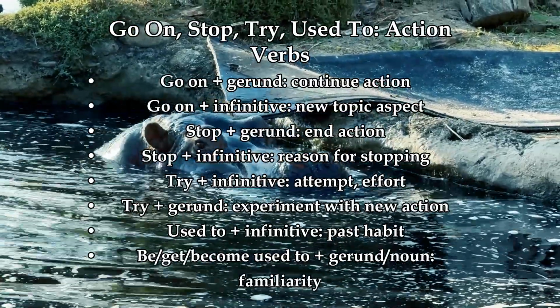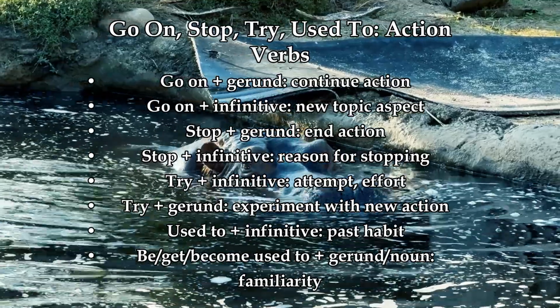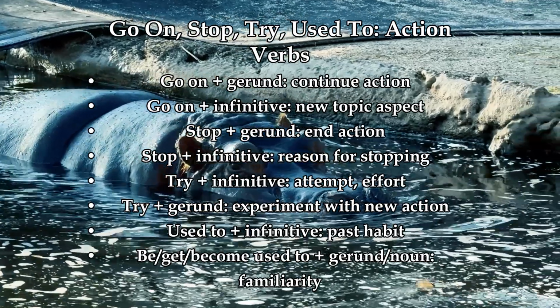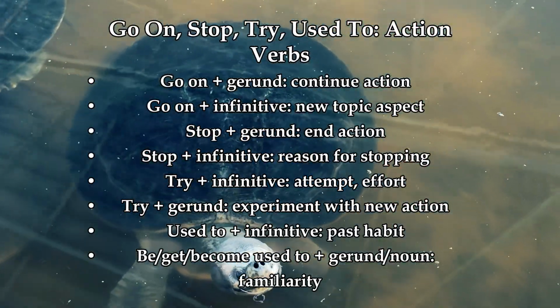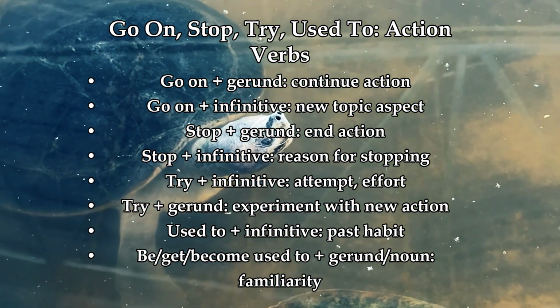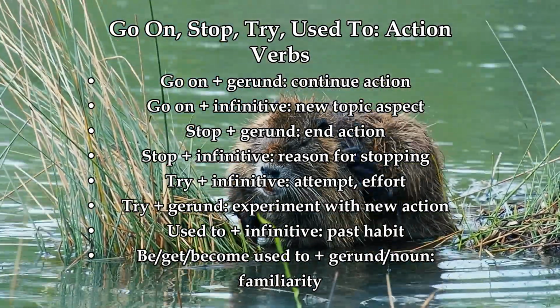Go on, stop, try, and used to. The action-packed quartet. Let's move on to some more verbs that can be followed by either an infinitive or a gerund. Go on, stop, try, and used to. These verbs are like the action heroes of the grammar world, using their different forms to express continuation, cessation, effort, and past habits.